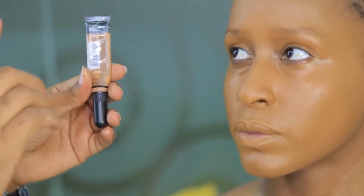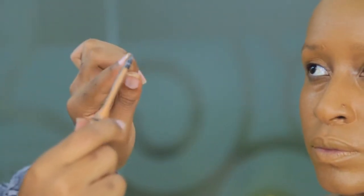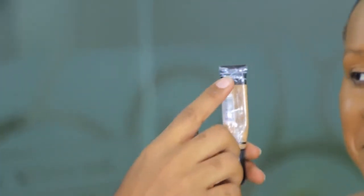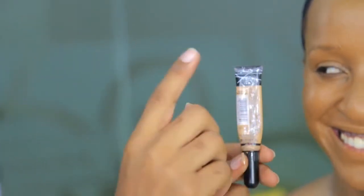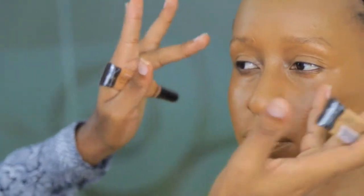I'm going to be using my concealer from Elle Pro Girl Conceal in the shade Toffee and mix in a bit of Pure Beige, just to brighten up the look. I mean, when you're going for something light, you want this part to pop, the under eye.